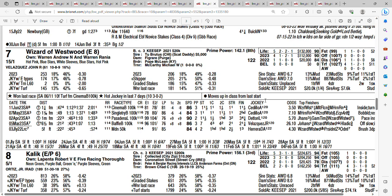Take a look at the 7 horse, Wizard of Westward. He should be forward in this race. Now, he's yet to face graded stakes competition. He did win a stakes race last time out at Santa Anita, at the 1.25 mile distance. So distance is no problem for this horse. He's got a nice record. 5 races, 2 wins, 2 seconds, and a third. But Wizard of Westward is taking a step up in class.